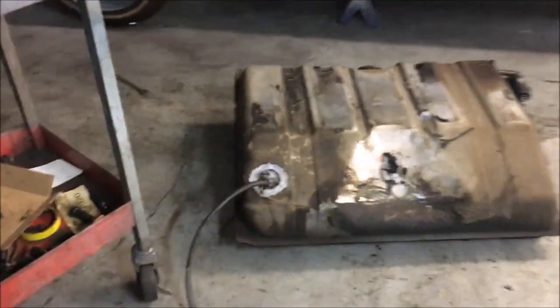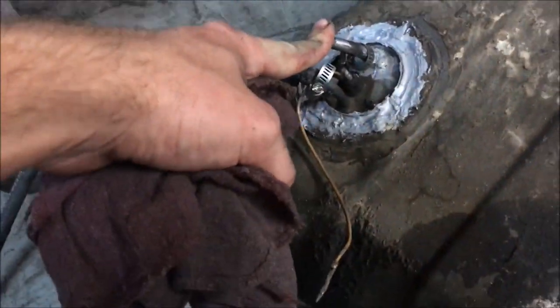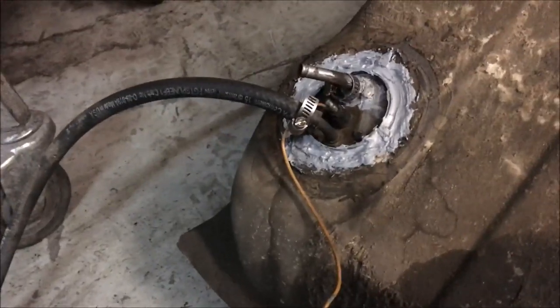I filled the diff with fluid and tightened the bolts the rest of the way, so it's good to go. Now I just gotta throw the gas tank back in. I figured out that the pickup tube had separated from its mount and was just kind of moving around in there, so that's why it was running out before it was actually empty.